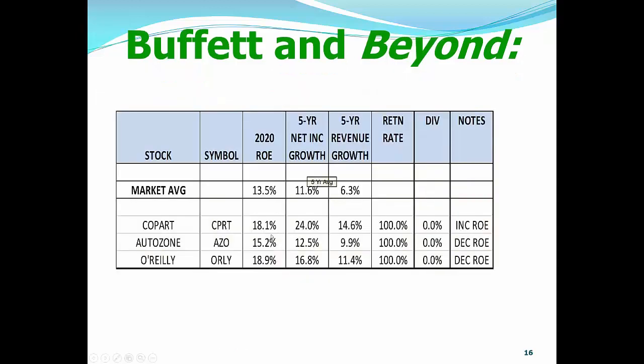Now let's look at these three stocks together, and when we look at the 2020 expected return on equity, the market average is 13.5%. In other words, this is the bank account, the S&P 500, at 13.5%. All of these three stocks have ROEs greater than the market average. Net income growth, all three companies are above, with Copart leading the way, O'Reilly second, and AutoZone third. Revenue growth, again, all above the average stock.